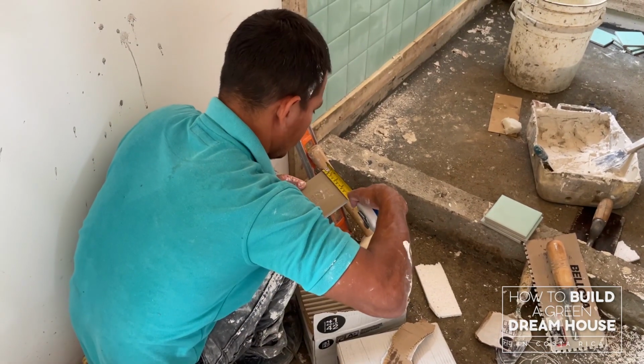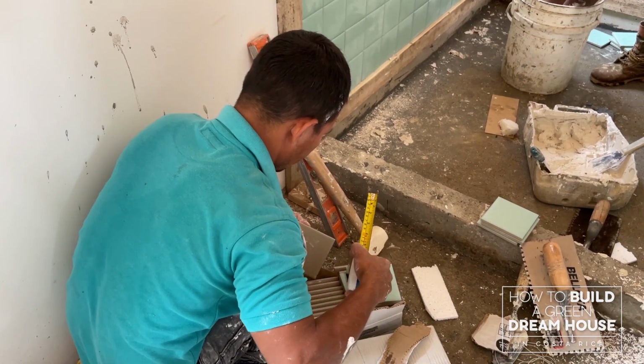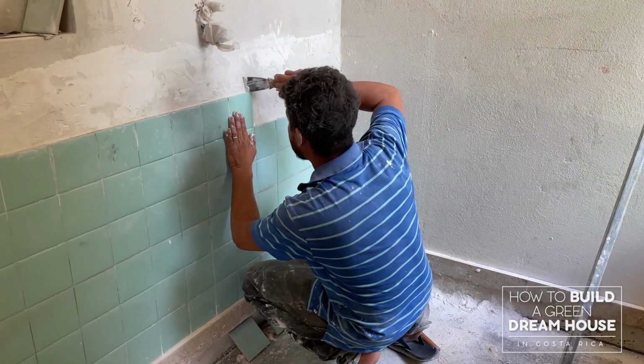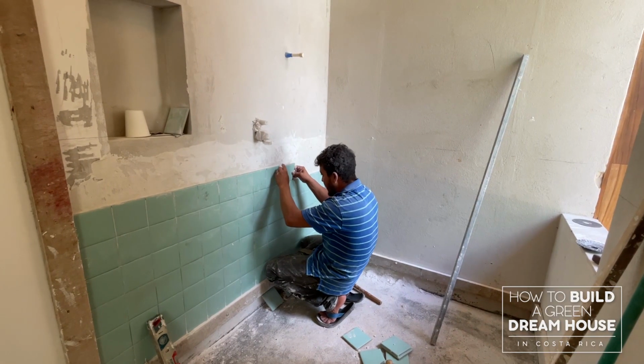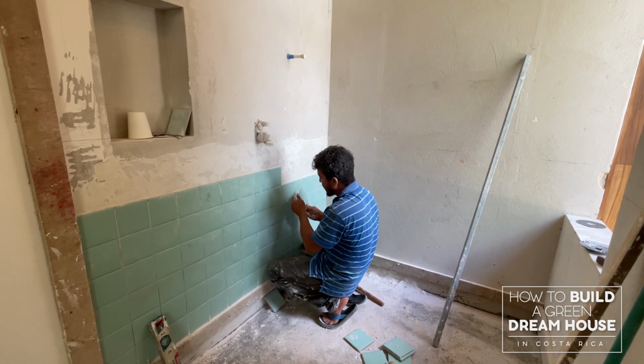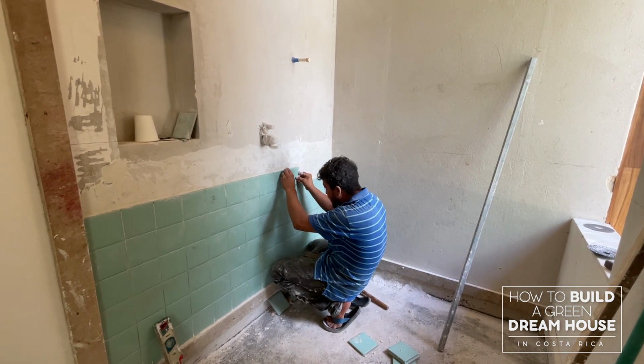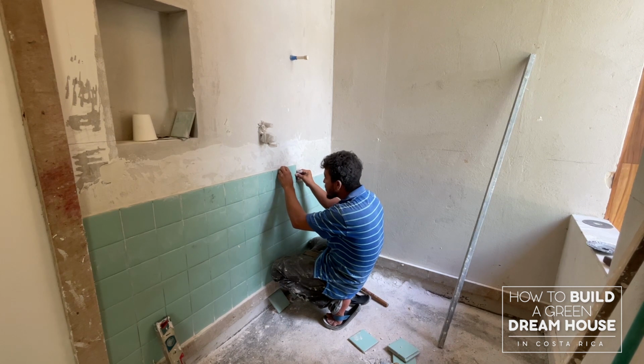Our design conflict aside, our tilers probably also didn't only love us, or especially me, for the choice of these tiles. They have a size of 11 centimeters, which means it's tons of work for them to go from the floor up to the ceiling, because the ceiling is higher than we thought because of the flat roof. So it took them forever.